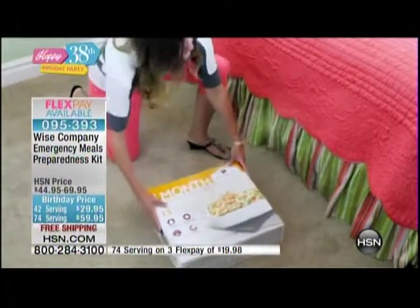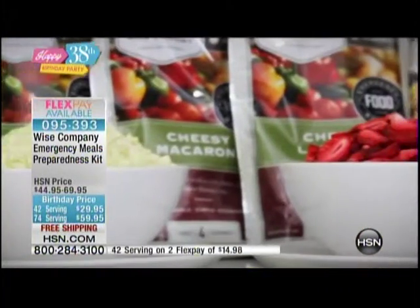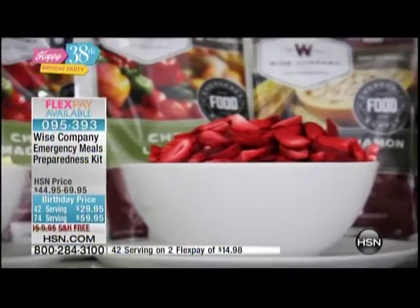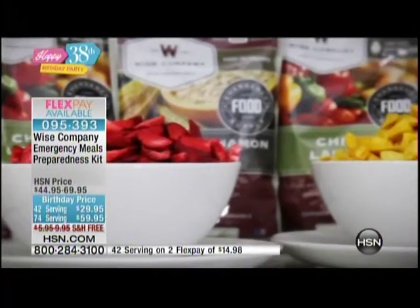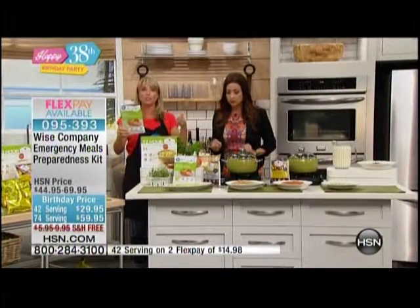It's just something that you keep on hand in the event of an emergency. It's smart. It's one of those things that's probably on the list of things to do.